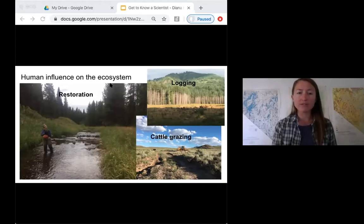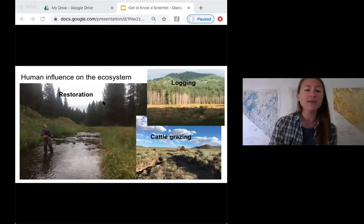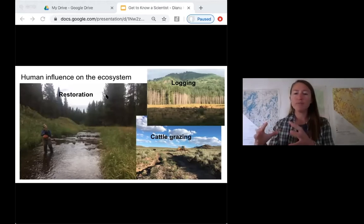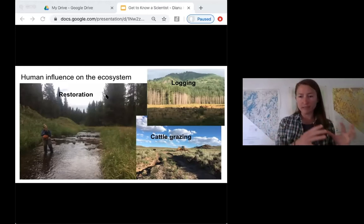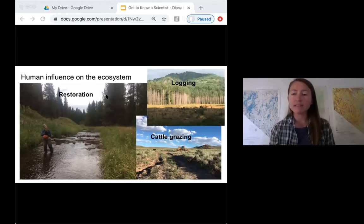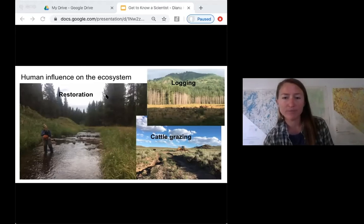And so they did a restoration project. And you can see right in the middle, there's a very straight line of rocks. So the people that did the restoration placed those rocks in a specific place so that the water would flow properly to bring it back to its natural state. And it can never be exactly the same as it was, but now this functions as a healthy stream.